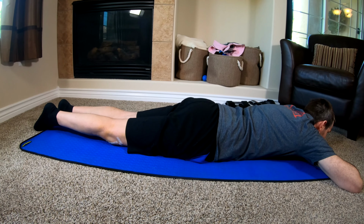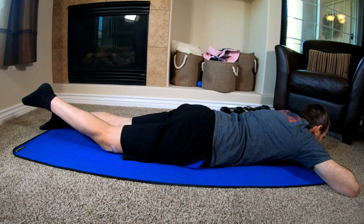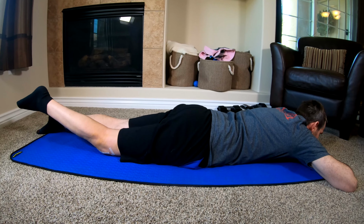The other at-home exercises that really gave me trouble still are anything that has to do with working your hamstring. So just simple little hamstring sets and other things like that. Whew, man, they hurt.